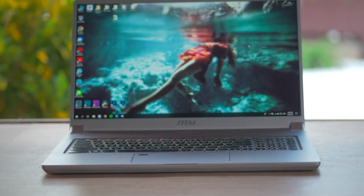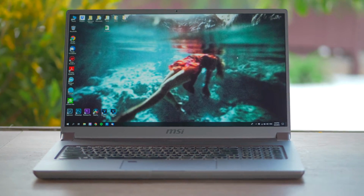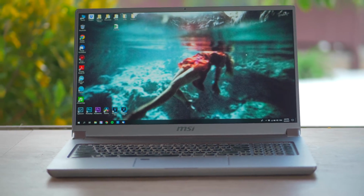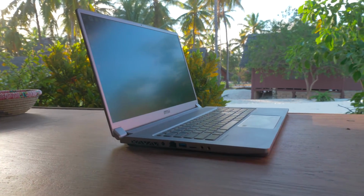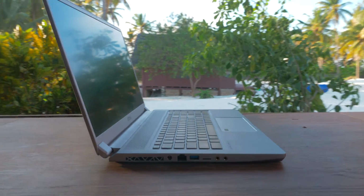Okay, so those were my points. I've already worked with this laptop for a month on a daily basis, and I have to say that I'm really happy with my purchase. I don't think there is anything else on the market that would match my needs, and even though I have a few issues, the positive points of this laptop greatly outweigh them.